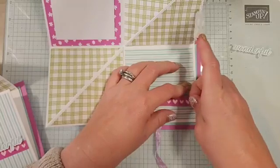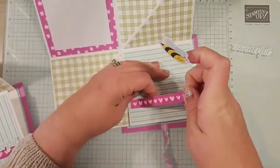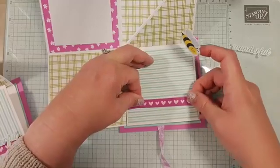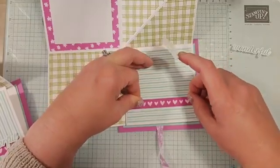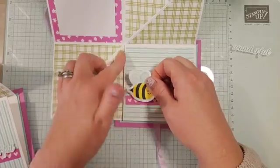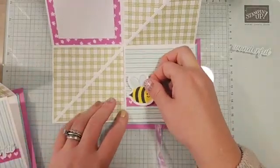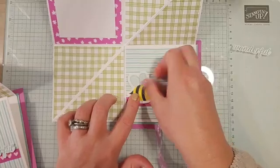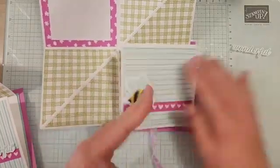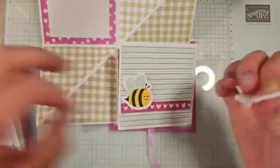So you know what, I'm going to, can I pick this up? Let's see if I can move this over. Because we're not going to be able to cover up the end like I did on my first one, let's just kind of center this instead. And then we'll just have our little bee. Make sure that you don't go over the fold, because this is going to fold up like this. So if you go past that line, it's going to bend your little bee there. So make sure that nothing goes past the line.